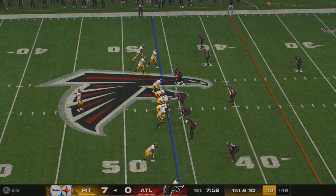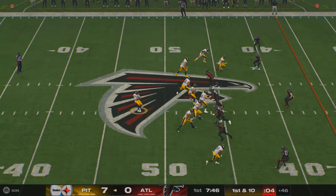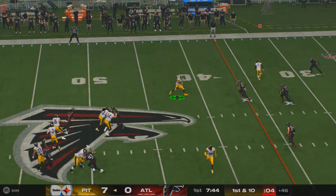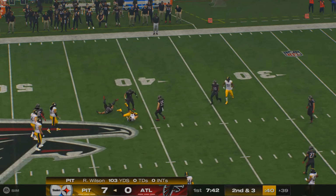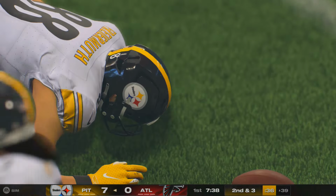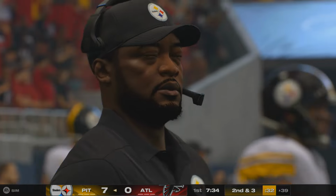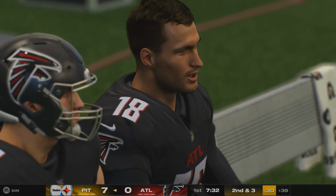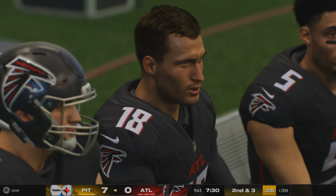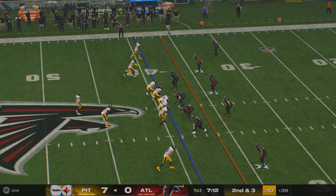From Falcon territory now, here's first and 10 at the 46. Here's Wilson. A short one there to Freiermuth. Nice rhythm throw there on first down. He located his tight end, made a nice easy pitch and catch. Hoping he can break a tackle or two. Wasn't able to do that there, but still good yardage. Second down and 3.